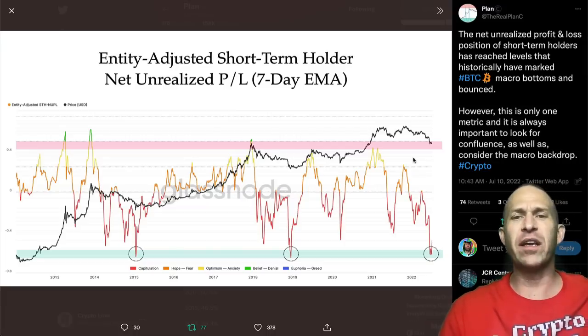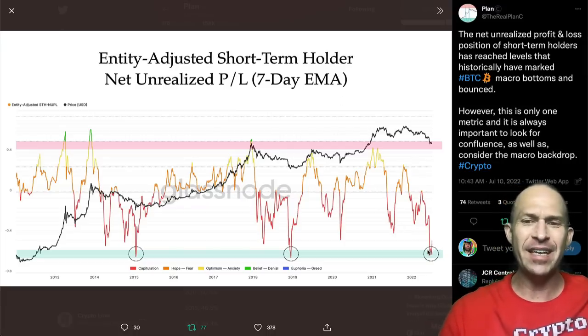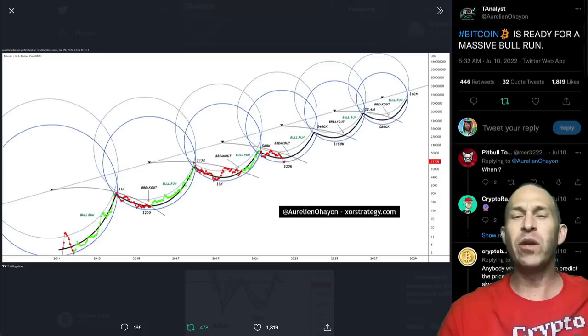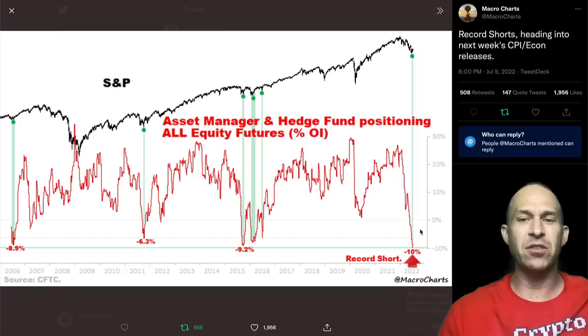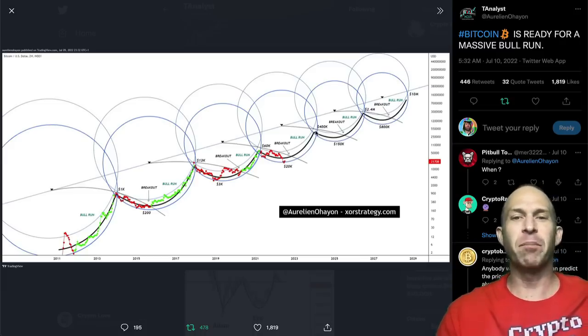It really wouldn't. If we take a look at this chart right here, the entity adjusted short-term NUPL, we can see that every time it has left the green previously, the bottom has already been in. This also suggests the bottom is already in, and we could likely be beginning our next bull run right now, especially if we see something happening like these record shorts getting squeezed, because that causes the price to pump dramatically. And where could it lead us? Well, $400,000 by this next bull run.